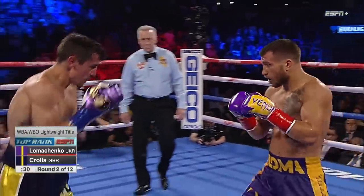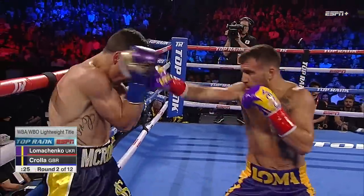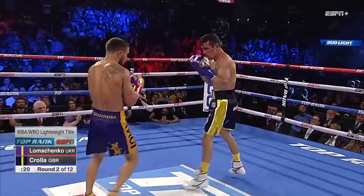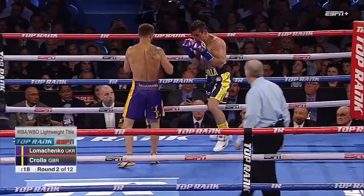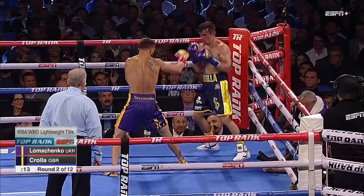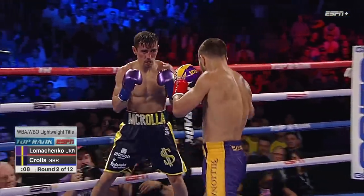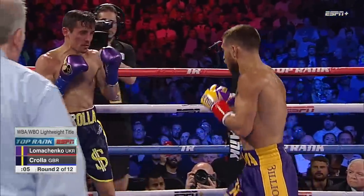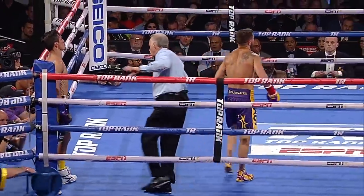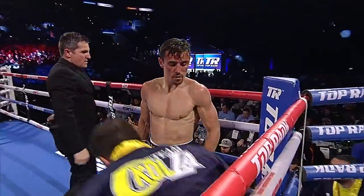Oh, good combination from Loma. The uppercut did some damage there. And now closing that gap again. Oh, good body shot. Lomachenko all of a sudden, in this final minute of round number 2, hitting his stride offensively. Crolla realizes right now that everything I heard about this guy is true. It's real. And he's already checking out mentally. Survival mode. And I think your questions about the right shoulder have been answered. Another body shot right on the bell. That was an excellent final minute of round number 2 by Lomachenko.